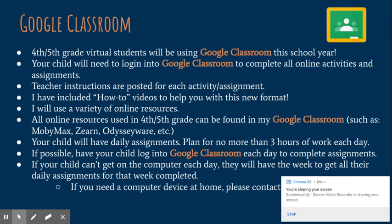So Google Classroom. This year we're going to be using a platform, Google Classroom. Some of you might be familiar with that. For 4th and 5th grade, I will have a separate Google Classroom. So Dojo, I just have one classroom. Google Classroom, 4th grade will have one access, and 5th grade will have access to another one. Your child will need to log into Google Classroom to complete their activities online and other assignments. I have posted activities, assignments, how-to videos. There's all kinds of online resources on there that you can use, such as Odysseyware, which is going to be our main learning platform this school year.